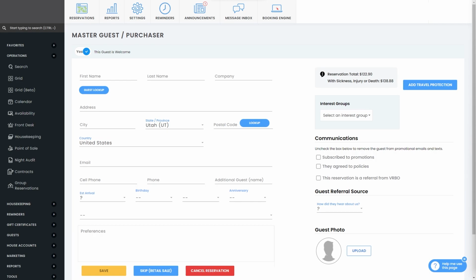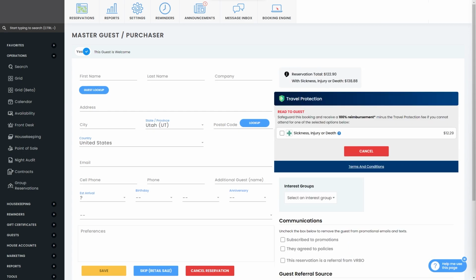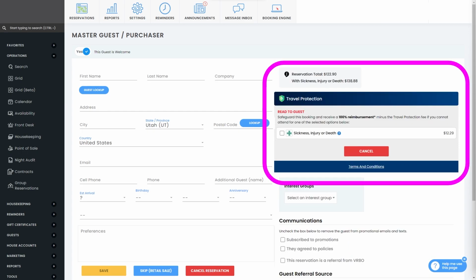If someone makes a reservation over the phone and you begin adding the booking in your back office, you'll see this button on the side to add travel protection to the booking. And then you're provided with the basic information you need to convey to the guest about how travel protection works. If they'd like to add it, just click the checkbox and proceed with inputting the reservation.